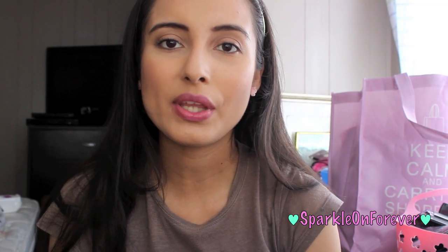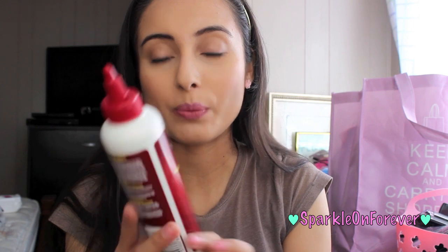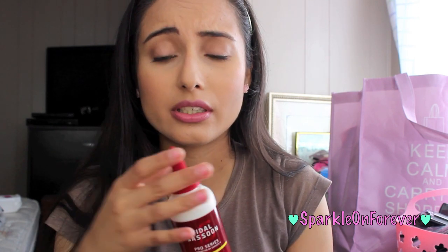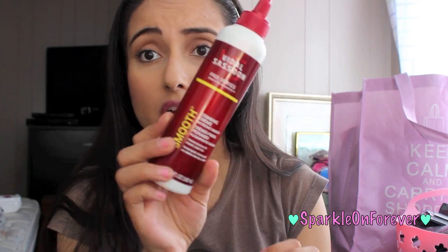Guys, so I am back with a Dollar Tree and a 99 cent store haul. Some things from 99 cent store. I found this Vidal Sassoon combing cream, and it smells really good, guys. I wish they had a shampoo and a conditioner. I would definitely stock up on that.